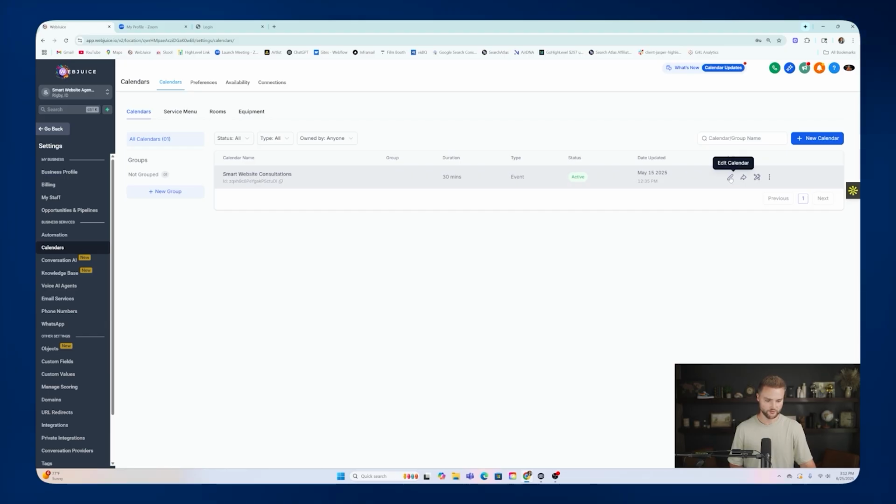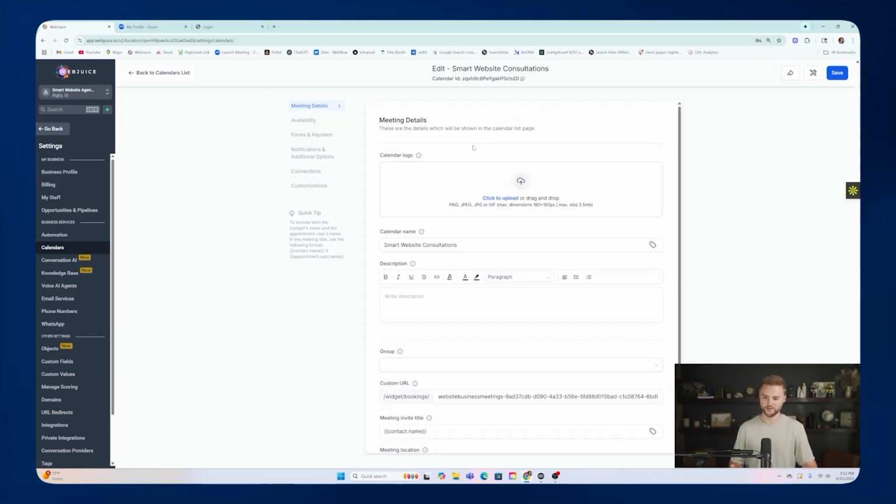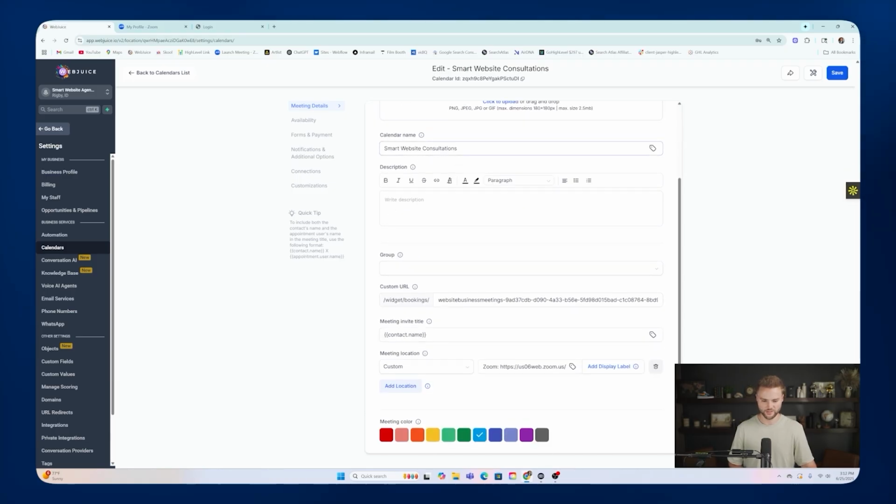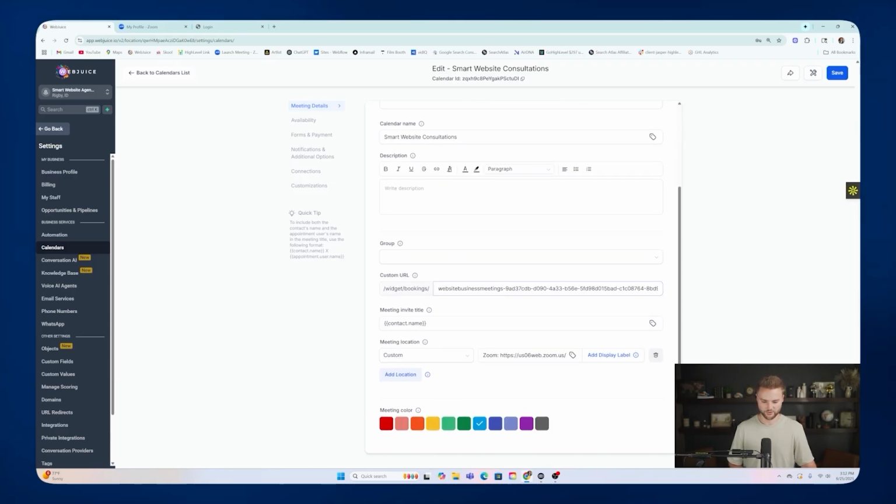You'll just click edit right here. Just make sure you go in and customize the calendar to your availability. You don't really need to put a logo on it, you just need to name it. You need to have the custom URL on the end, which should already be populated. You could change it to like website, business, meetings, and then your agency name. Instead of using these long letters, for me, I could do Web Juice right here. And then you'll just keep it contact name. You can change the color of what you want the calendar to look like.